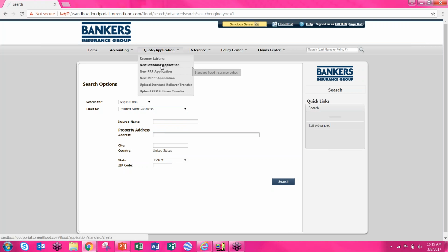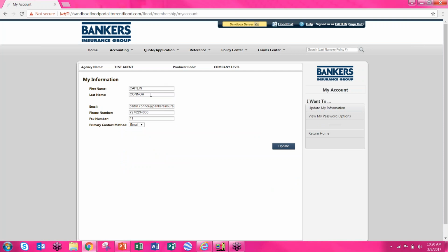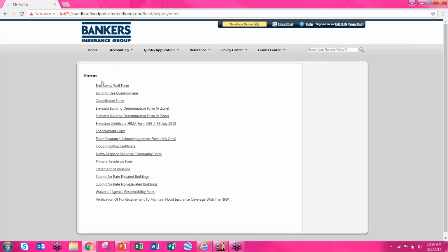You can also start a new standard application, a peer-to-peer newly mapped quote, or an MP3, a mortgage portfolio protection program application. The other option that you have is under reference, which is My Account. This is just some basic information regarding your account. If you want to change any of that information, you can change it here on the screen and update. You can even review information regarding your password, such as updating it. Again, you have a copy of my forms under reference, which are the underwriting forms or required documentation that we are required to have from FEMA. It will show here.